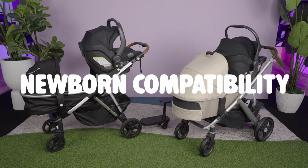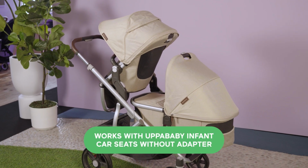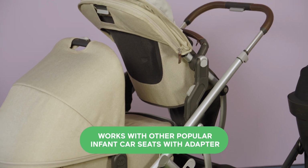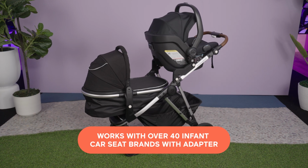As far as newborn compatibility, both strollers can be used from birth with add-ons like a bassinet, an infant insert, or an infant car seat, but the Vista is compatible with UPPAbaby infant car seats without any adapters and other popular infant car seats with an adapter. The Mockingbird will always require a car seat adapter, but it is compatible with over 40 different brands.